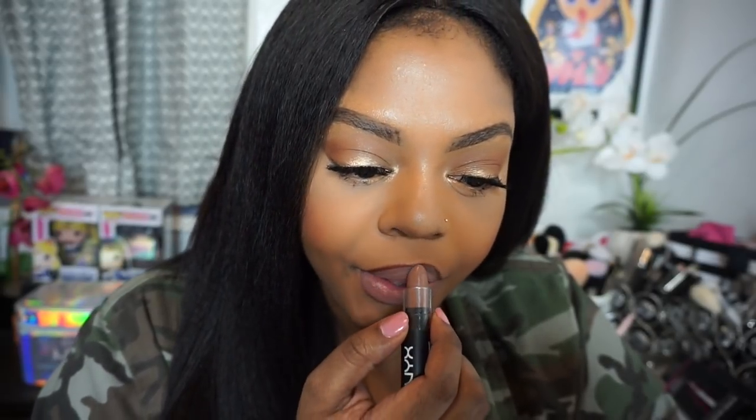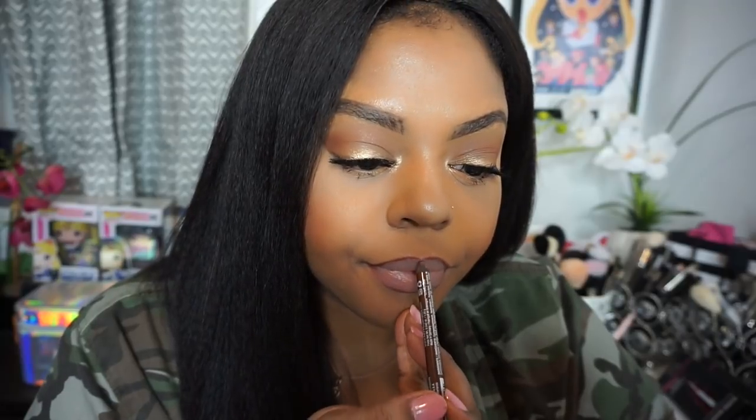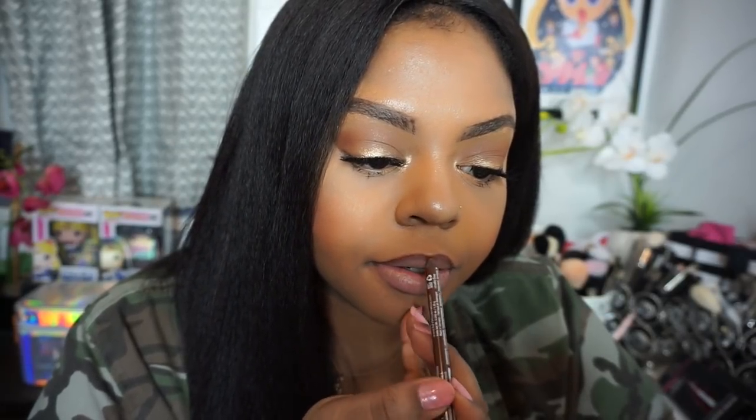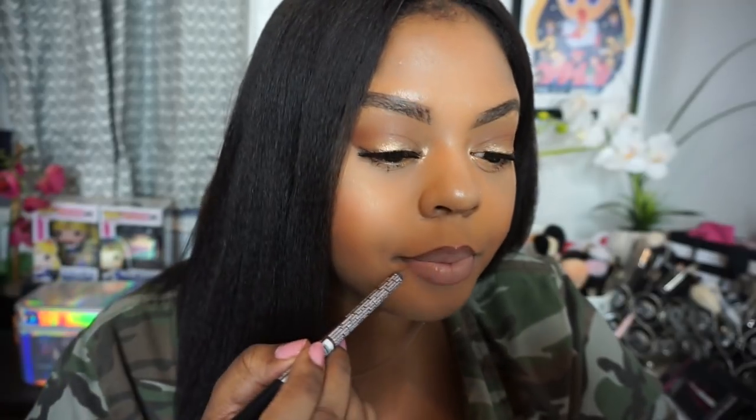So I'm going to line my lips once again with Urban Cafe. Okay. Then I'm going to go in with Butter. So this is how it's looking so far, and obviously I'll just go back in with Urban Cafe just to darken the outer part so it could be wearable.